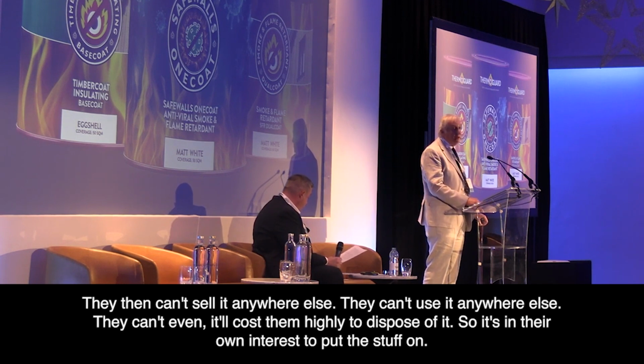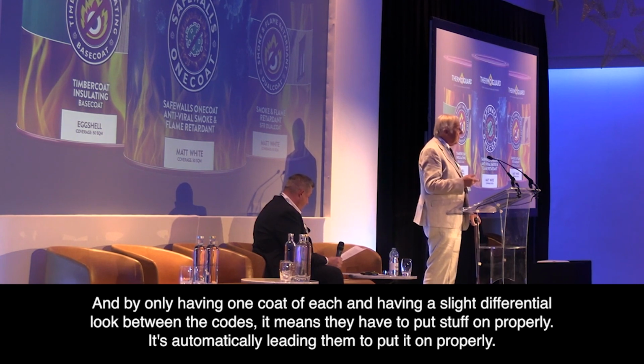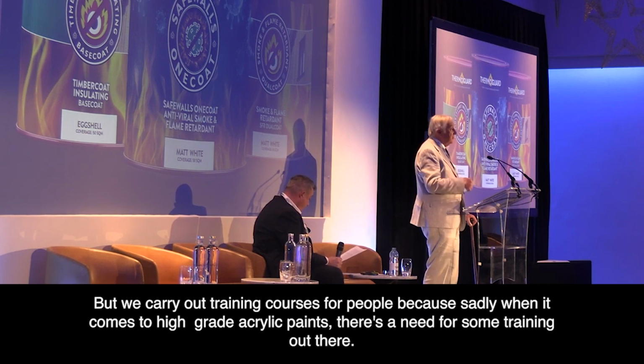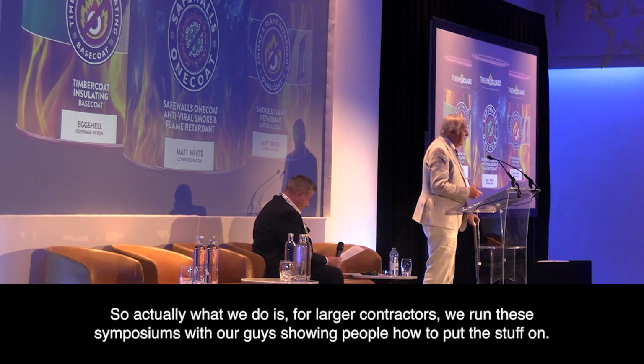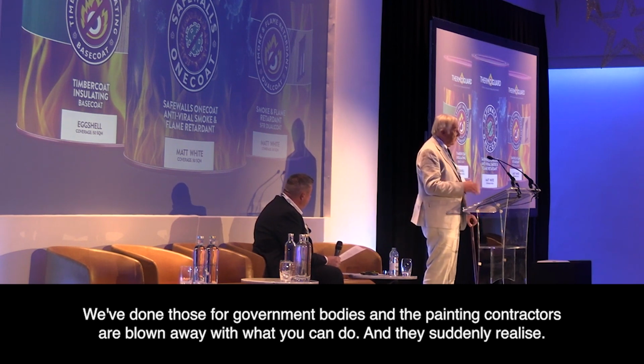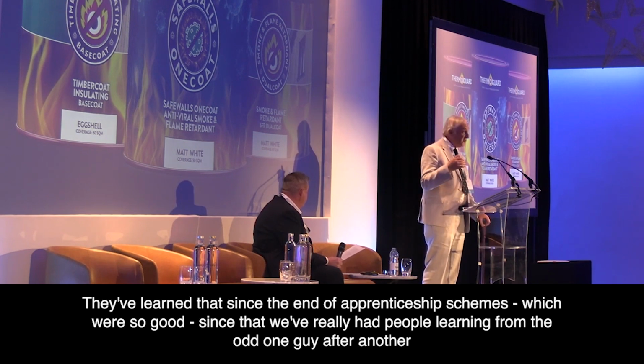And by only having one coat of each, and having a slight differential look between the coats, they have to put the stuff on properly. It's automatically leading them to put it on properly. And we carry out training courses for people, because sadly, when it comes to high-grade acrylic paints, there's a need for some training out there. With the larger contractors, we run these symposiums with our guys, showing people how to put the stuff on. We've done those for government bodies, and the painting contractors are all blown away with what you can do.